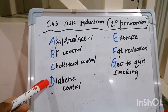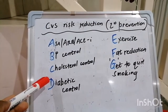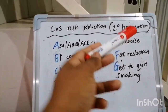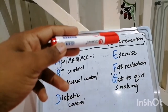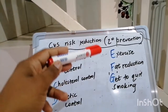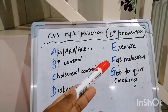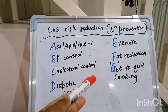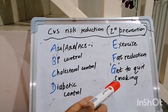It's good to also advise a patient to get the diabetes in check and to maintain the glycemic control within the target range specific for them. Exercise. So in terms of that, we always advise 30 minutes of moderate intensity exercise at least 3 to 4 times per week. Fat reduction, so try and get them to lose weight and to reduce the waist-hip circumference, right? And G is for get to quit smoking. So obviously smoking cessation is important.